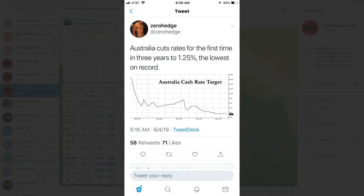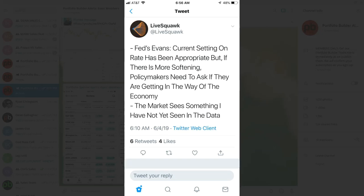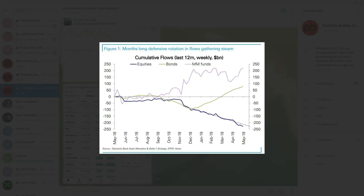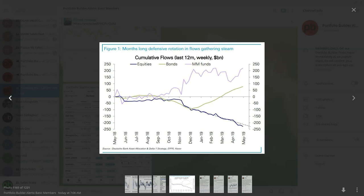Australia cuts rates for the first time in 3 years to 1.25%, the lowest on record. Fed's Evans: the current rate setting has been appropriate, but if there is more softening, policymakers need to ask if they are getting in the way of the economy. The market sees something I have not yet seen in the data. And he's referring to the bond market pricing in rate cuts, 3 rate cuts in the next year. And the response to the May sell-off has been going into defensive plays, going into cash and exiting all the risky equities, which is why we got such a violent sell-off there.